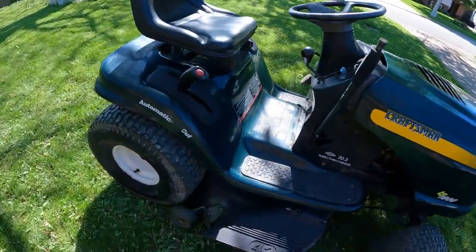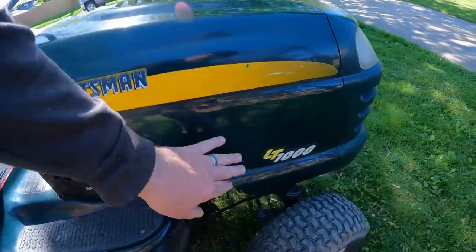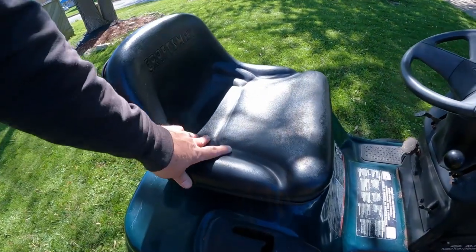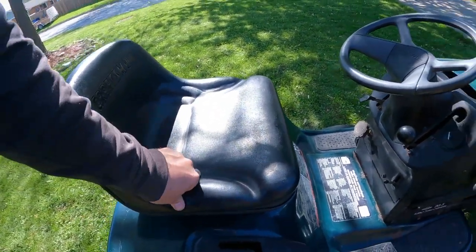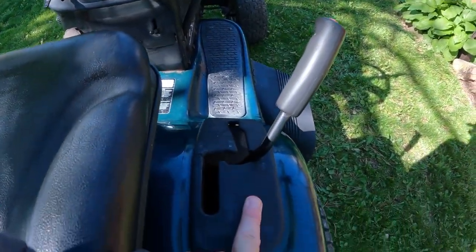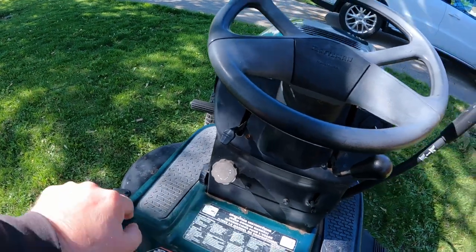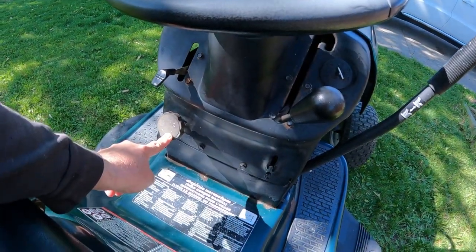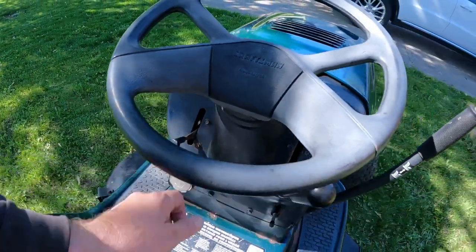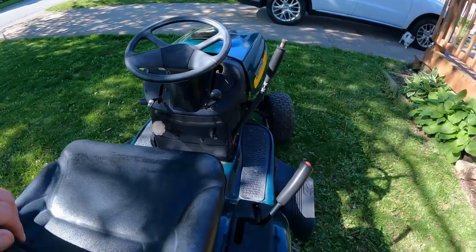This is about as clean as we are gonna get it. It's a used lawnmower, folks. It's not a Ferrari. But the seat's got no cracks, which is good because you're not gonna get a wet butt. Easy to drive. Hydrostatic transmission. Clutch is on the left as well as your brake. This one here will adjust your deck height. That one right there is your throttle. This will engage your PTO to run your deck. Pretty simple setup.